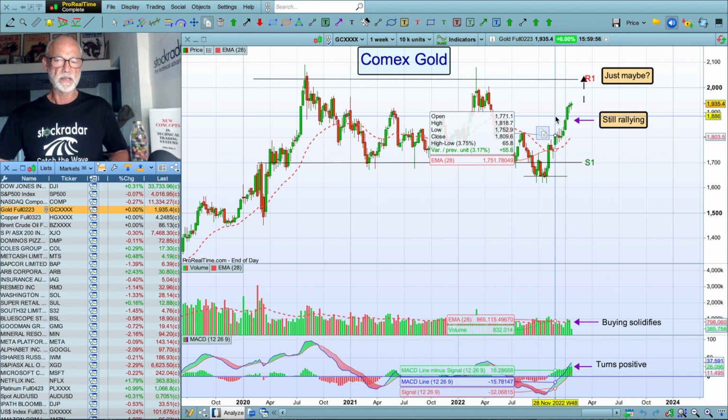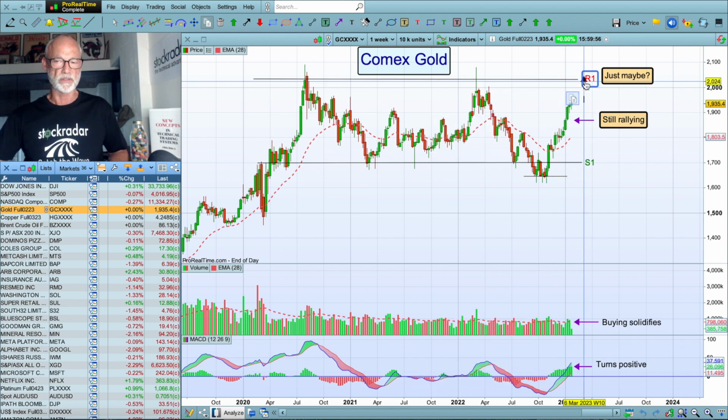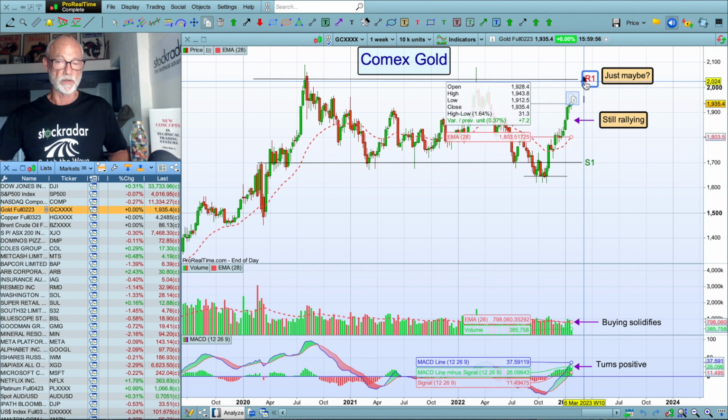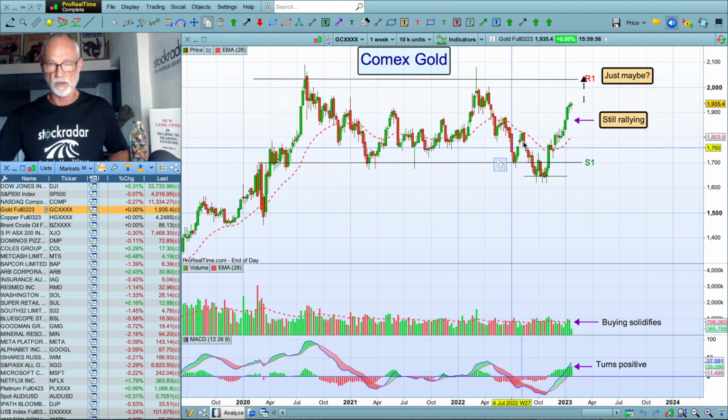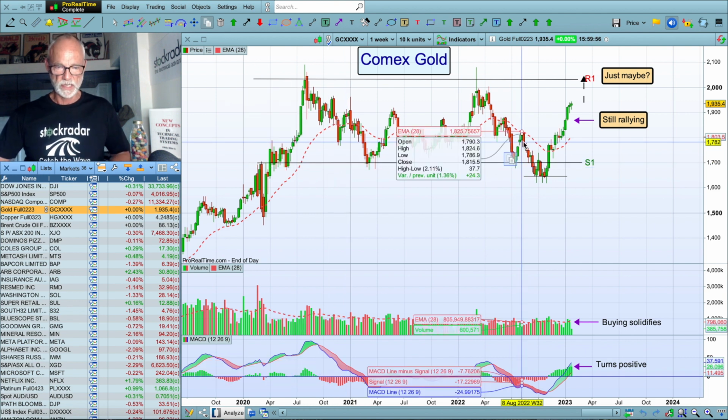So probably the market might wait a little bit to see what happens up around this 2,000 level, to see if we can really get a move on and continue this big rally that we had from a couple of years ago after this big long consolidation phase. We'll have to wait to see what happens there.